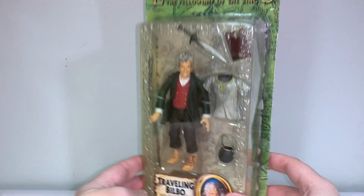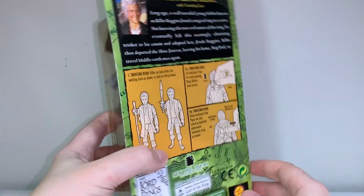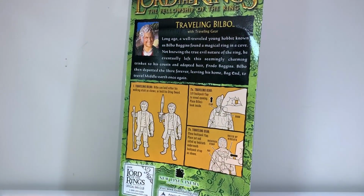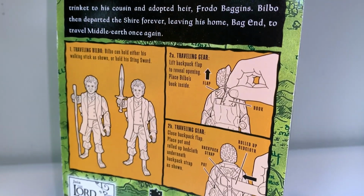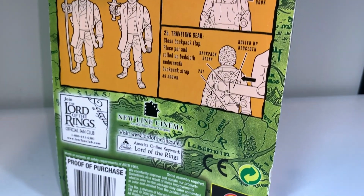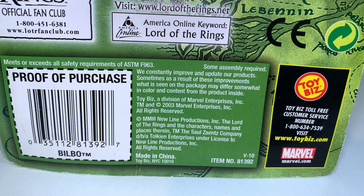And finally here we have Bilbo, another really cool looking figure that's missing his original display. He does still include a ton of great accessories though, more descriptions here, and the figure does have a few demonstrations to showcase how all of his special features work. Bilbo here includes quite a few cool inclusions like a traveling stick, his book, a bedroll, Sting, and a mithril shirt. This guy is actually dated as releasing in 2003, which was when the movies roughly ended.